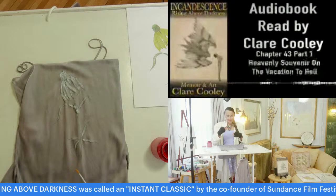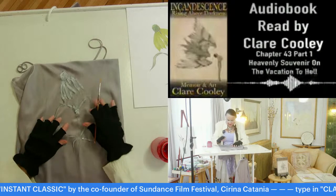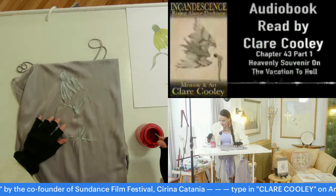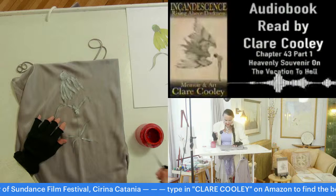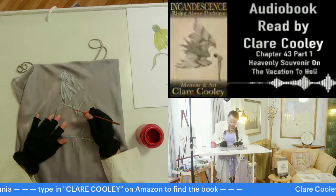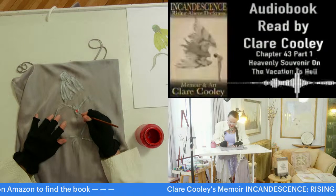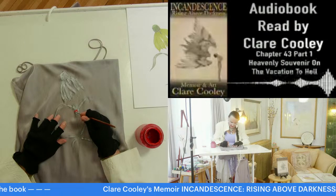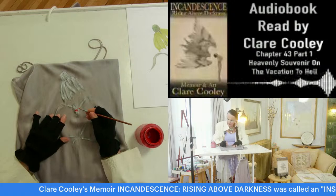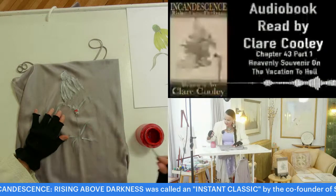Heavenly souvenir on the vacation to hell. My father was drawn to places no one else wanted to go. There were good reasons. Quicksand, thick thorn bushes, wild boars, water. My father, dramatic, he was not interested.